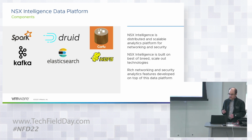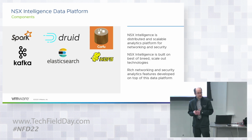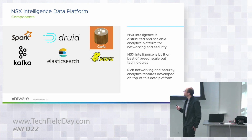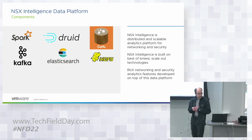Kafka provides a stream processing platform. So this is the underlying engine that streams information or the large-scale data feeds from the NSX manager and hypervisors. They act as clients and stream data into NSX Intelligence. And it also provides a highly scalable pub/sub message queue. And once that data is streamed into NSX Intelligence, right, we store it in Druid, right, which is a distributed time series data store designed to ingest huge quantities of data and then provide low latency access to it.